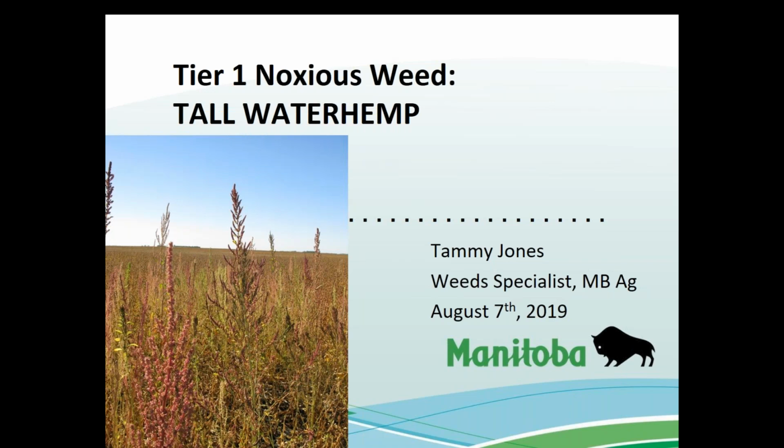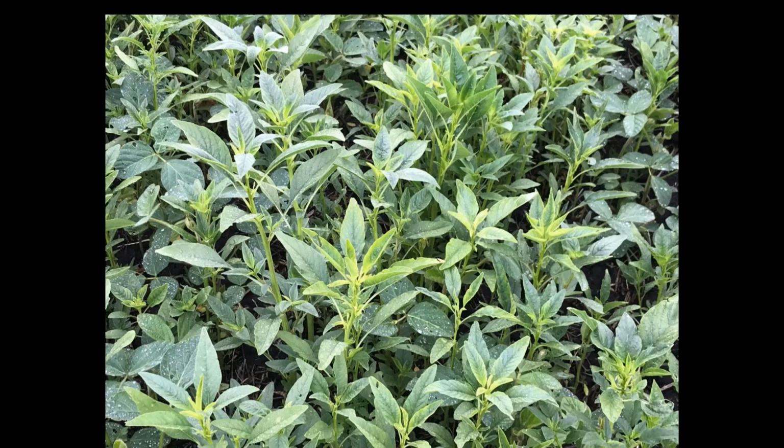There is tall water hemp when it's mature. You can see that it does redden up a little bit. This is from a field in North Dakota from a couple of years ago. Ingrid Christensen had provided me with this particular picture. So this is what it will look like a little bit later on in a soybean field, and that is something that we should be looking for.